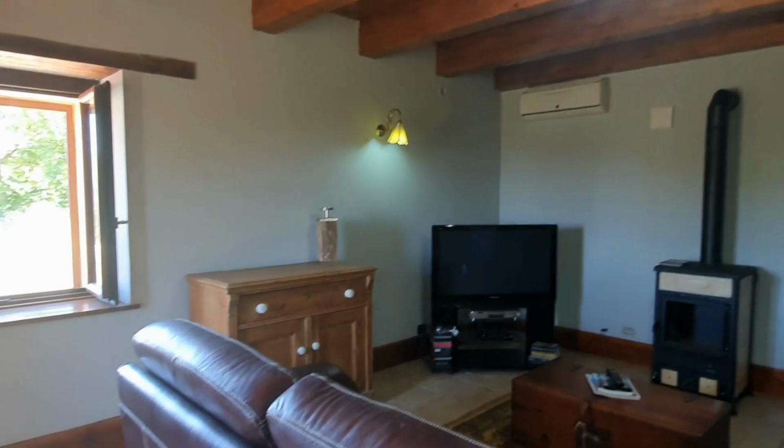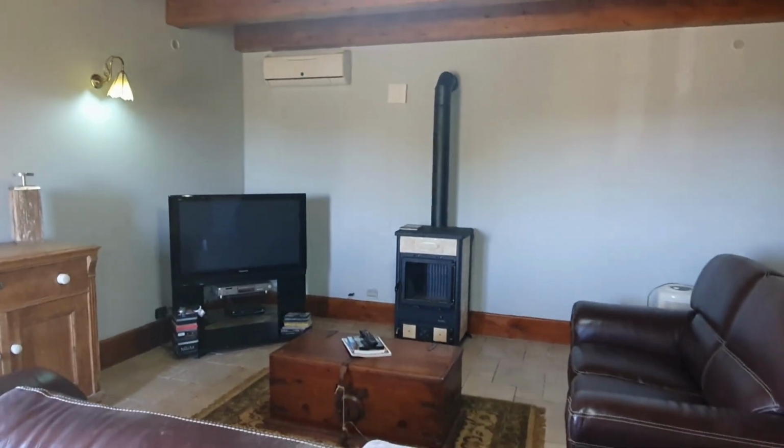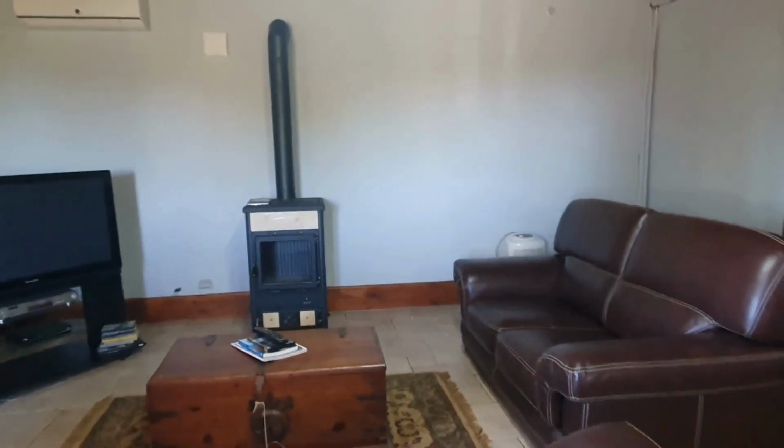I just wanted to show you this impressive farmhouse property that we have for sale in the pretty hilltop village of Serra D'Aiello, which is approximately 25 minutes' drive north of Lamezia Terme airport.